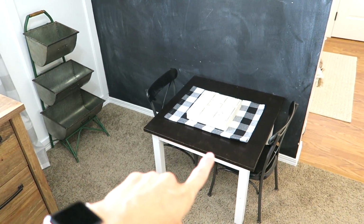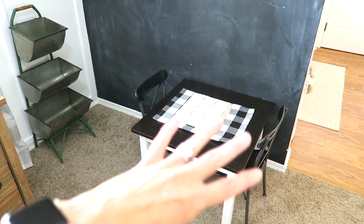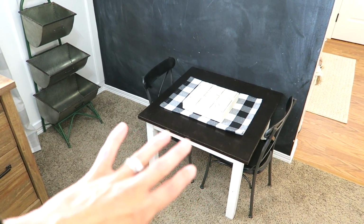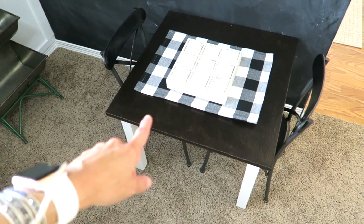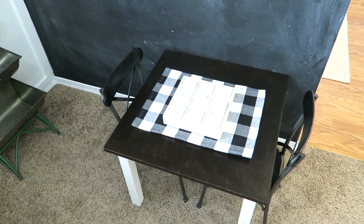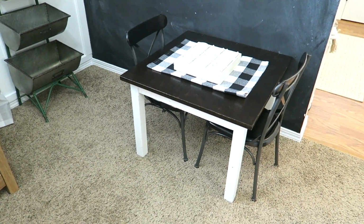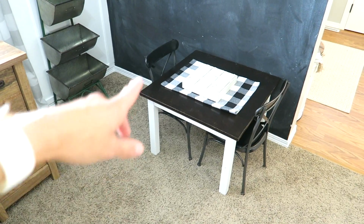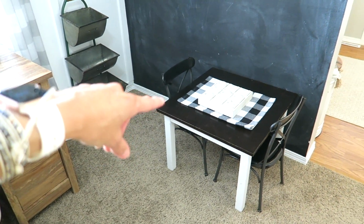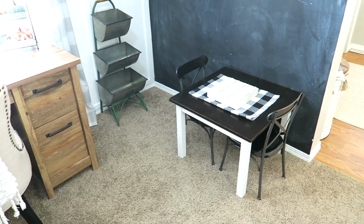And then the kids' table I painted yet again. So I left the legs white, but the white tabletop just was not a good idea. It was so gross looking. So I went ahead and gel stained it with some gel stain that I already had on hand. I don't even know what color it was. It's been so long ago. But I gel stained the top to give it that farm style look. And then I painted the chairs. The chairs were originally red and galvanized metal, so now they're black and galvanized metal just because the red didn't really fit in here anymore.